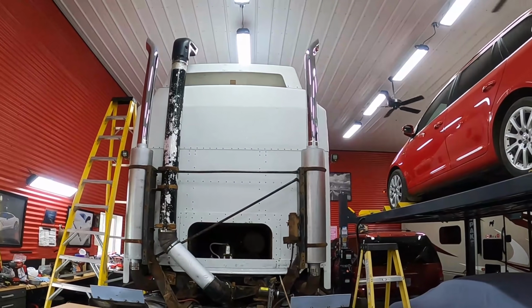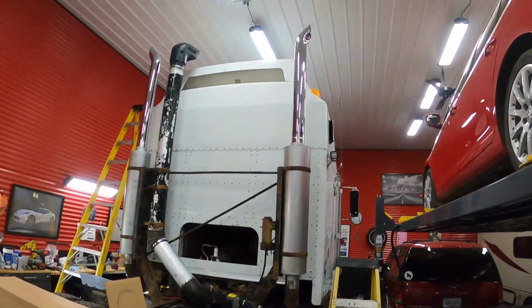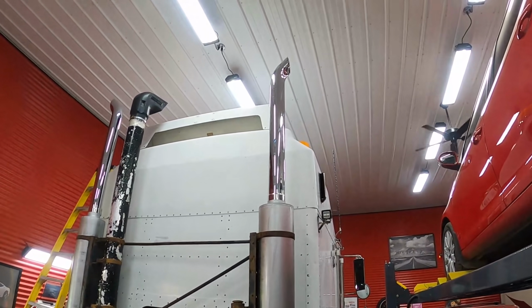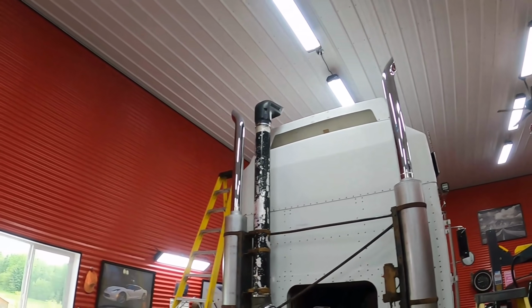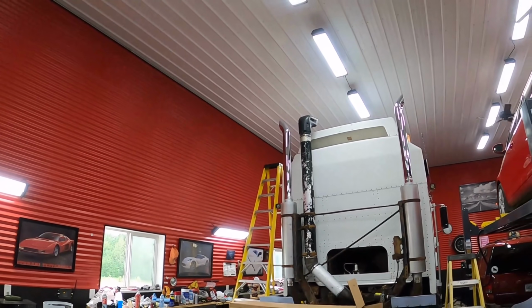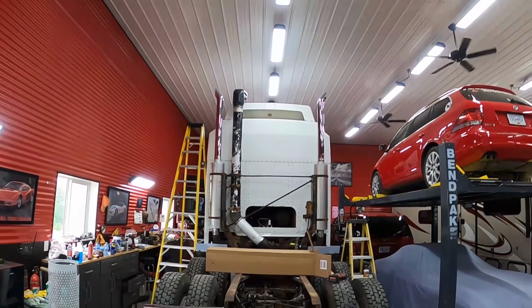Well guys, the stacks are on. What do you think? You like the hockey stick stacks better? Or do you like these? Now I just need to start her up and take her outside and see what they sound like.